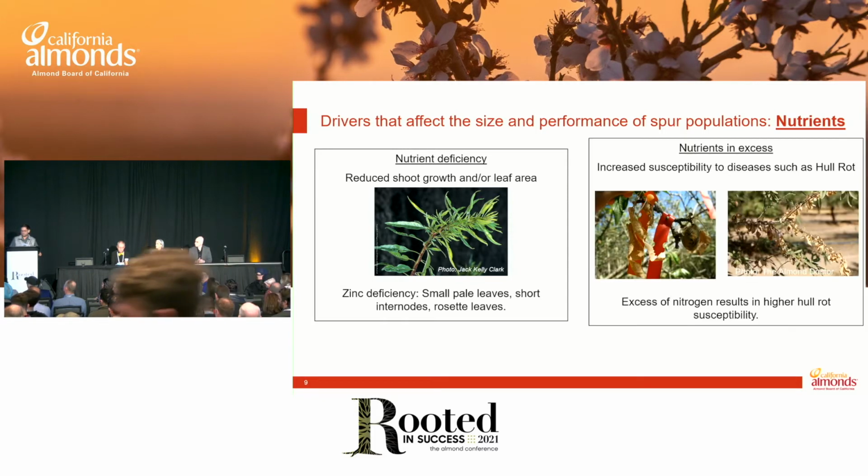Here's another example, hull rot. Many of you are probably well familiar with hull rot. This fungal disease, caused by a complex of pathogens, could be Monilia, enters into the fruit when it's open, during hull split, and releases a toxin. And that toxin moves backward through the phloem, up to a yard back behind on that same shoot. And it kills the spur that has that fruit, and also kills the spurs nearby. So it accelerates this process that I was telling you of a spur's death.